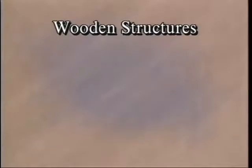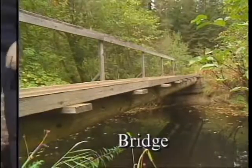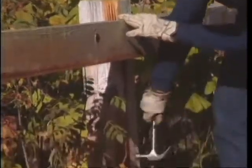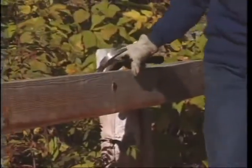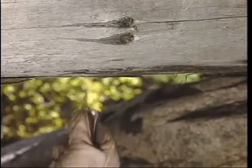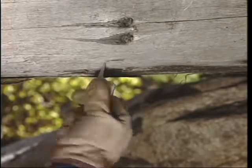Load-bearing structures made of wood should be inspected for signs of rot and deterioration. Often bridge and puncheon inspections are rather elaborate and beyond the scope of routine trail maintenance. However, you should look at them and report obvious problems. To get a sense of whether a timber is rotten, stick it with a knife. If the blade goes in easily, the wood has probably lost much of its strength.